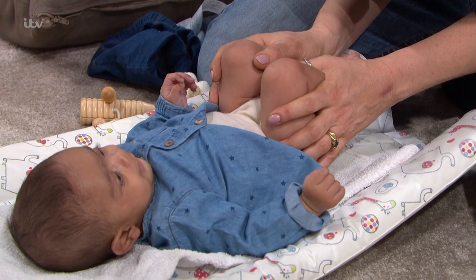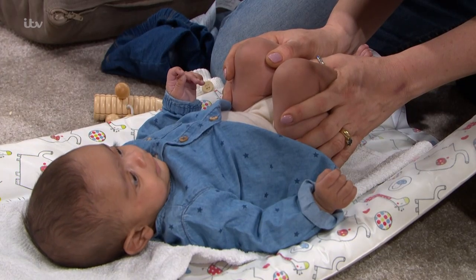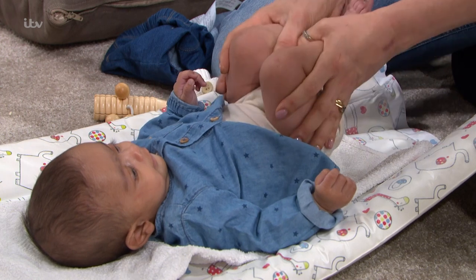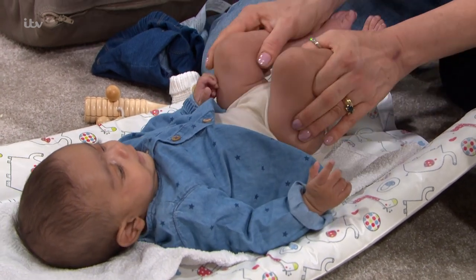just a gentle hold. And then something might come out, if we're lucky, on camera, a bit of wind. So you just hold it like that for approximately the count of six and then bounce down. And do that a couple of times, little girl. There we go.